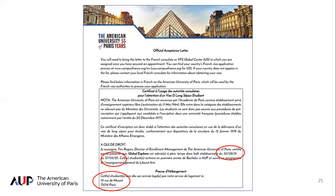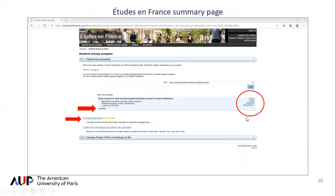At the end, there's a paragraph about your housing to explain that AUP is responsible for your housing accommodation in Paris. The address is at 10 Rue de Musset, and the accommodation address you'll use later in the next application form too, so you will need to note that. Once you've uploaded your acceptance letter, you'll be taken back to the main page where your main study program in the first section should have the correct information and should say complete in green. To the right, you can see options to modify that section or delete and start over.